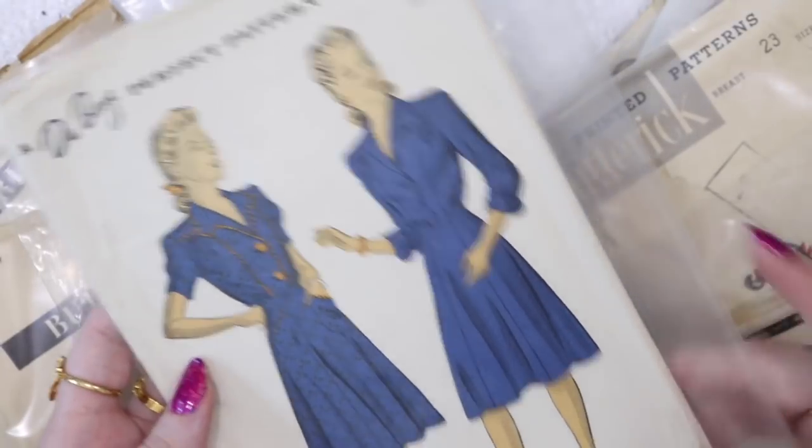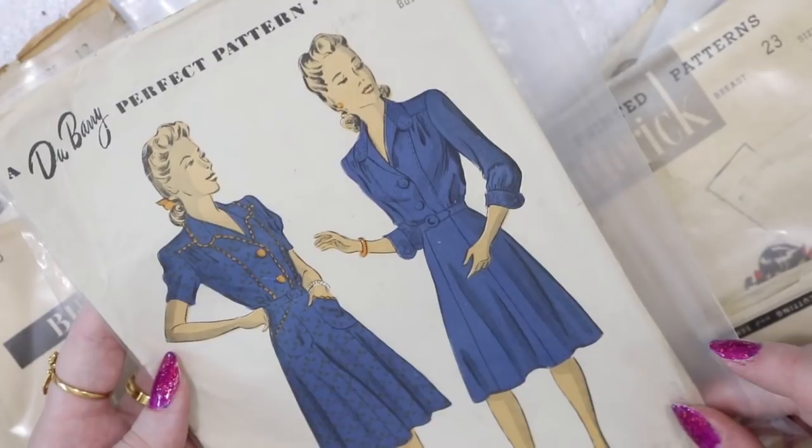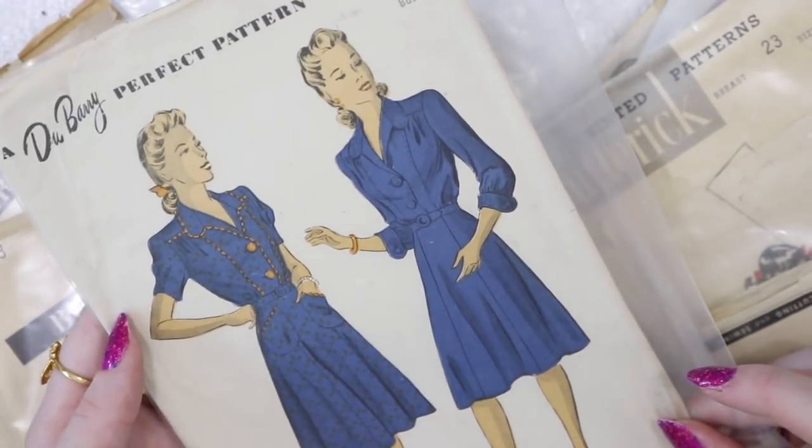Here's a Dewberry pattern. The date is missing, but I placed this in the early 1940s. It's a size 16, and it feels like it's in really good shape. I love how they've used super large buttons on the front of it. I think that's a cute little detail.